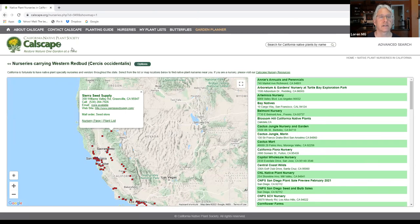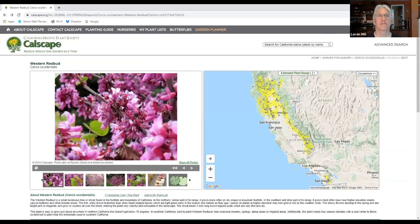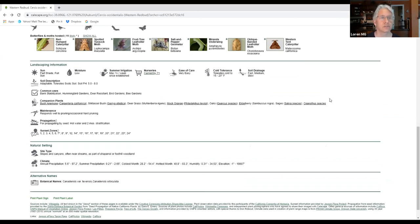All right, let's go back to the Redbud. And now if we scroll down, you can see that there's all types of information about this particular plant. So it'll tell you how large it's going to get, when it's dormant, when it flowers, the wildlife it supports, its sun and shade requirements. It also tells you which foothill community or which community it came from and what it's adapted to. So that's all really useful.